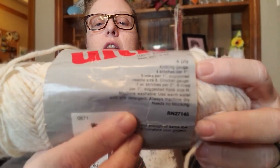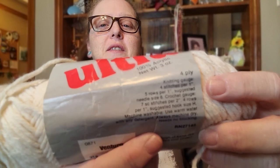Let's see, does it give me, it's called Winter White, knitting gauge. It doesn't even give me yardage. It just says it's 3 ounces. And the color is Winter White. Wow. It does say that it's machine washable. And then it says, always machine dry, needs no blocking. I never knew blocking was a thing, but apparently it's been a thing. But dang, that is so crazy. Yeah, give me some ideas. What should I do with this?